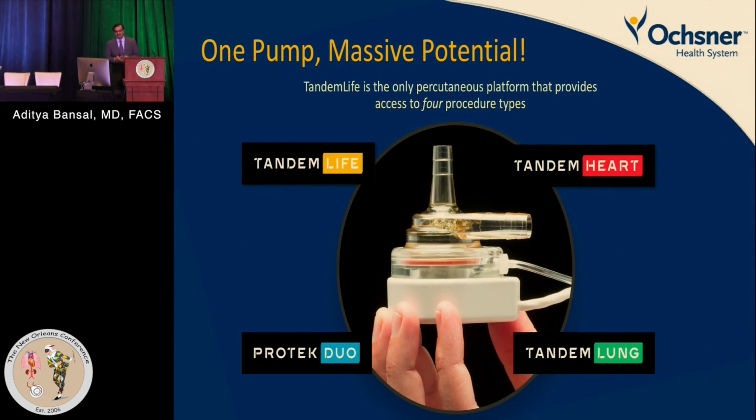What are the newer things that are coming out? The TANDEM platform is one pump with massive potential, as I was talking to you about. These are the new things that are coming up. It has the Protect Duo cannula, the TANDEM lung, the TANDEM heart. Now they have a kit that is integrated to start an ECMO, and bedside nurses can do it, cath lab nurses can do it. I would encourage you to go out to the exhibitors hall and check out their booth, and see what they have to tell you.